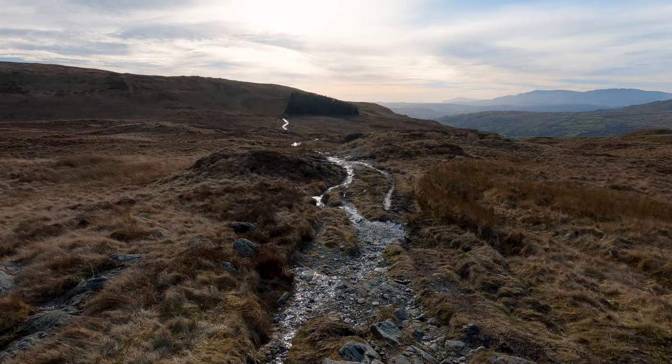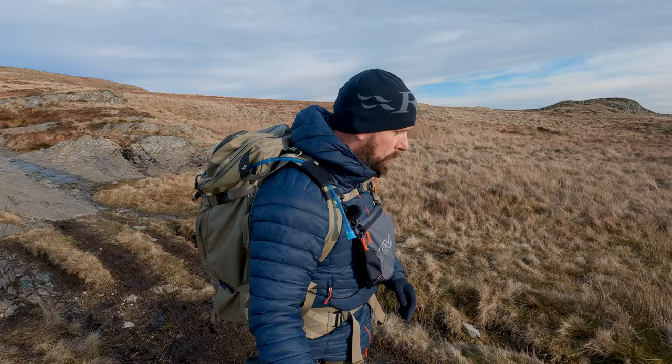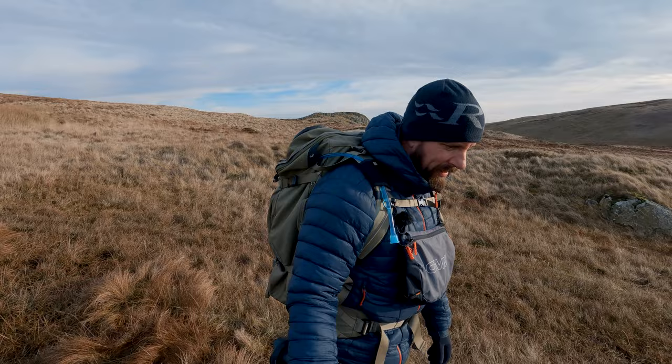Okay, as I approach the Garburn Pass, I'm trying to figure out ways where I can somehow deceive you into thinking that I've been up to Sallows. Maybe just get someone else's footage and stitch it into this. You'd never know. Honestly, if I could, I would.